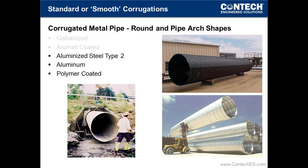It's only in the last 25 to 30 years that we have learned a great deal of information regarding that product and its lifespan and durability. In fact, up until the 90s, CMP was the most heavily studied drainage product in the marketplace. But what I'm showing you there is products that have been developed over the last 50 to 75 years which have a more durable coating, such as aluminized steel, aluminum, or polymer coated. The polymer coating product is actually a FHWA Division 4 or Category 4 abrasion product. So it is an extremely durable product, and some recent studies give the polymer coating an additional 80 years of life over a galvanized pipe.